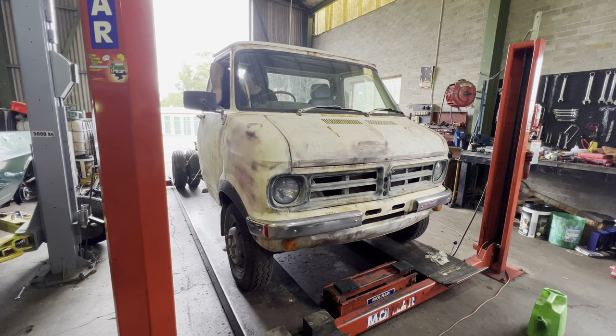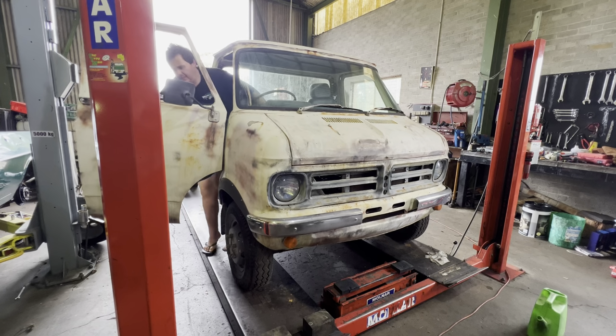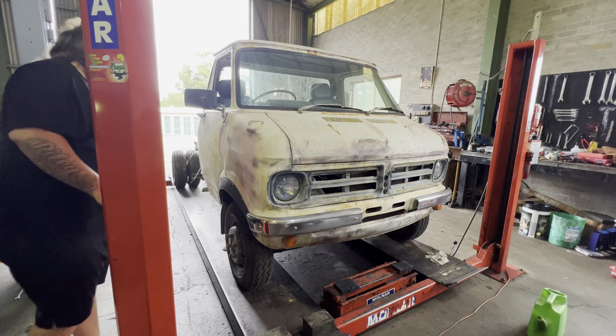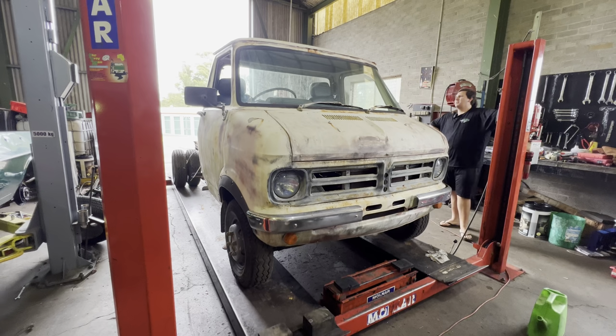Open says me. What's going on? Oh, I've locked it. Ah, there we go. Usually that door just flies open. Good. Up we go. How lucky am I to have a hoist? Oh, God. I love this little truck. This is awesome.